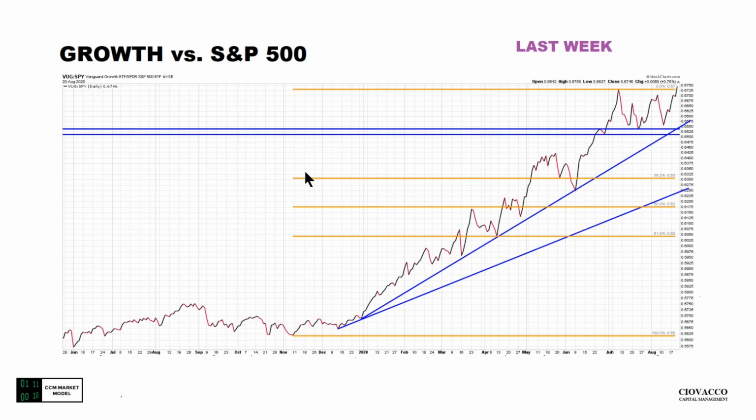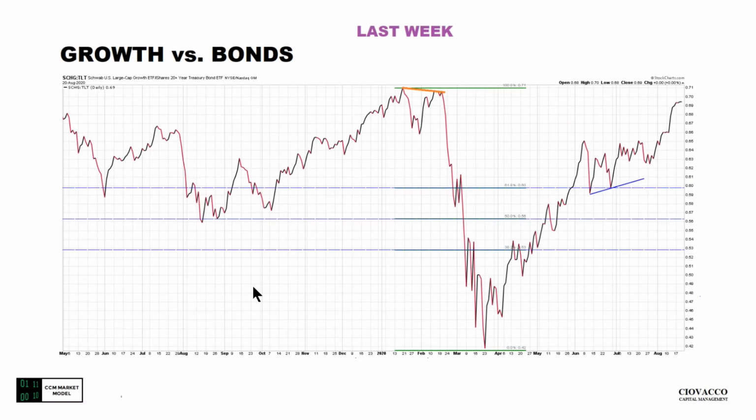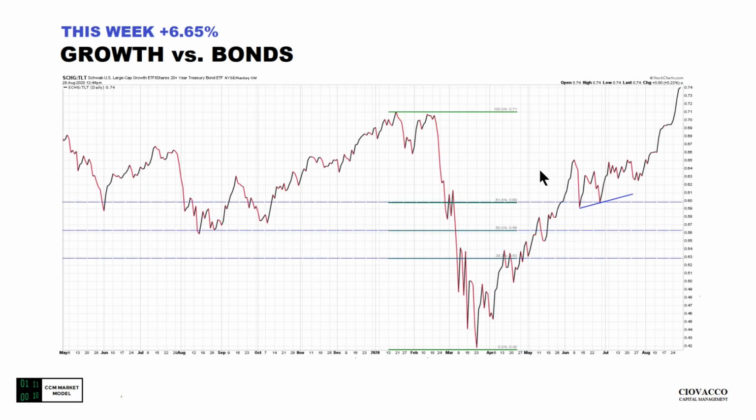Growth stocks versus the S&P 500. Last week we said it made a new rally high. This week it continued to print new rally highs, was up around 1 p.m. on Friday, August 28th for the week, 0.68%. Growth versus bonds. Last week we said there were some encouraging signs on this chart. This week printed a new high relative to the 2020 high and still well above the June high.